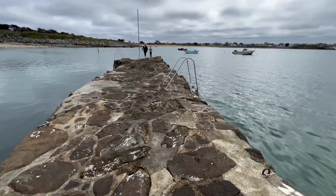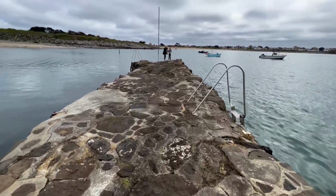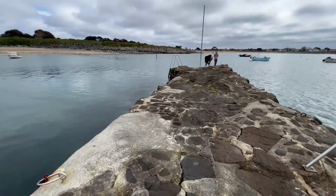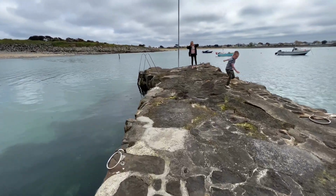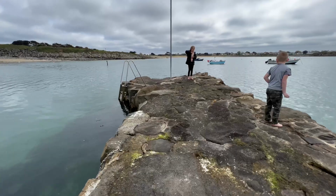You see loads of little kids along there with their little lines. Put a winkle on the end for bait, or a bit of limpet. Seems really ridiculous now that I used to do that, but it was good fun at the time.